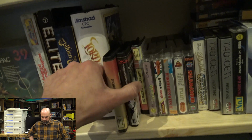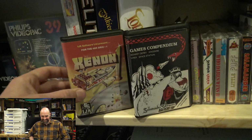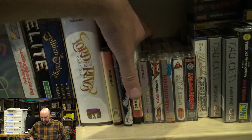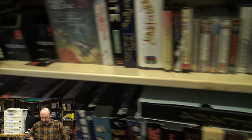And I've even got a tiny collection of Oric 1 games. This is Xenon 1 for the Oric 1, 3D Maze and Breakout next to that. So at least we've got something to check an Oric 1 with if we ever get hold of one.